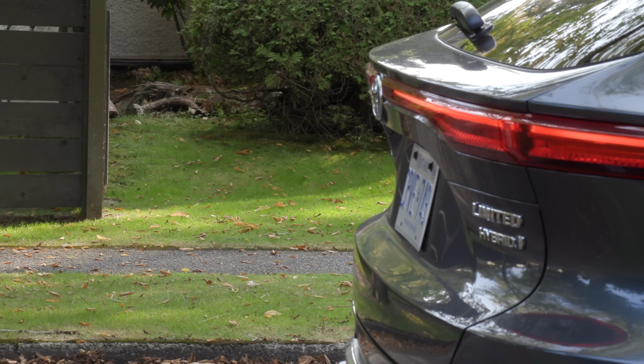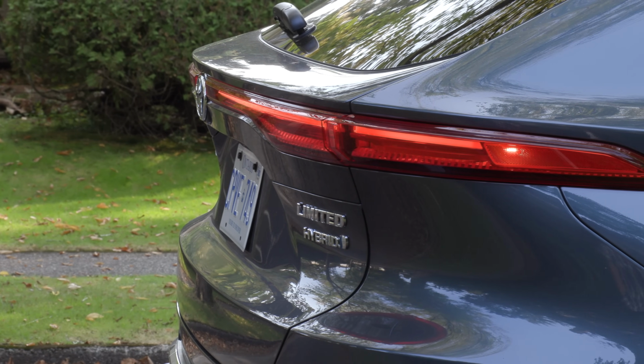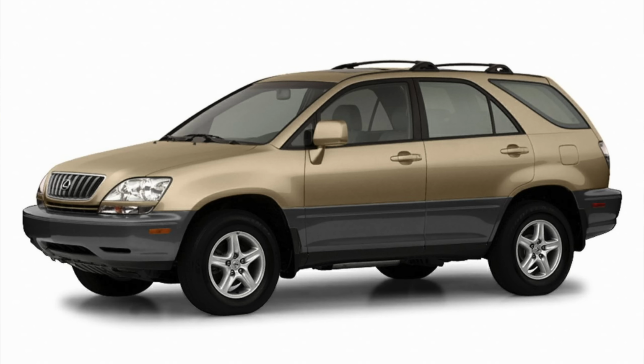The back of it, it's got this curvy nature to it that really is appealing. There is some history. We should maybe go through this a little bit. The very first Lexus RX, so the bigger version, which back in the old days was quite a bit smaller, was actually based on the Toyota Harrier that sold across many parts of the world.